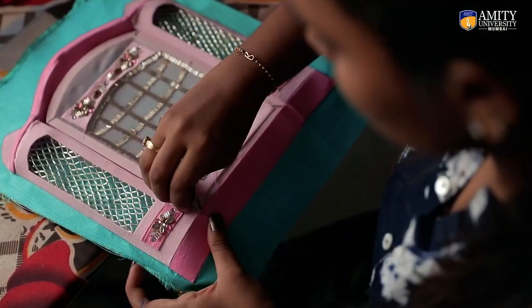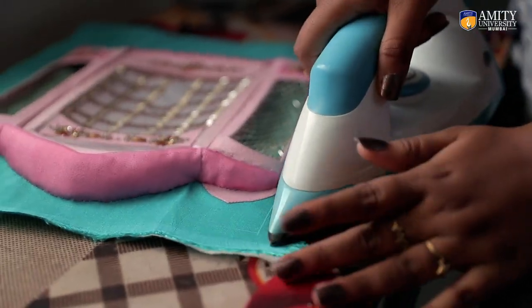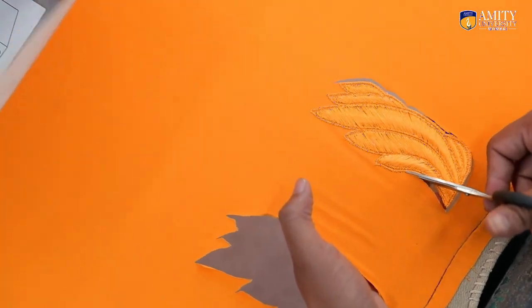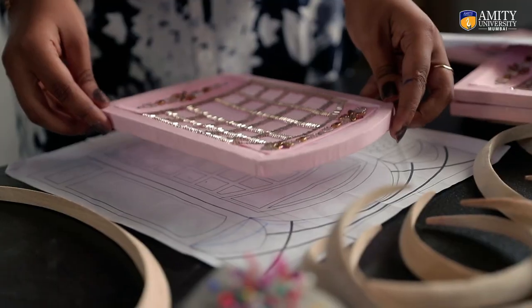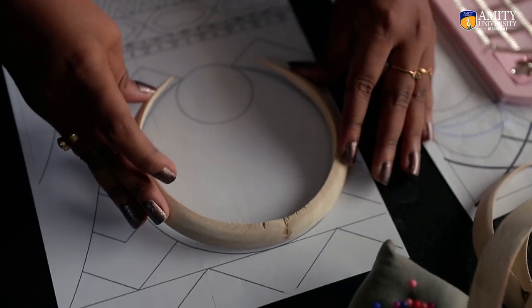That's why the unique element added to this collection is also dimension, which is achieved by 3D molding techniques, where fabric is manipulated in such a way that it rises from the canvas, complementing the inspiration and the specific garment. Stamp embroidery, where the stitch designs are raised from the surface of the fabric to form a three-dimensional effect. The wooden frames, which are custom-made, strong and lightweight according to the requirement of the design and garment.